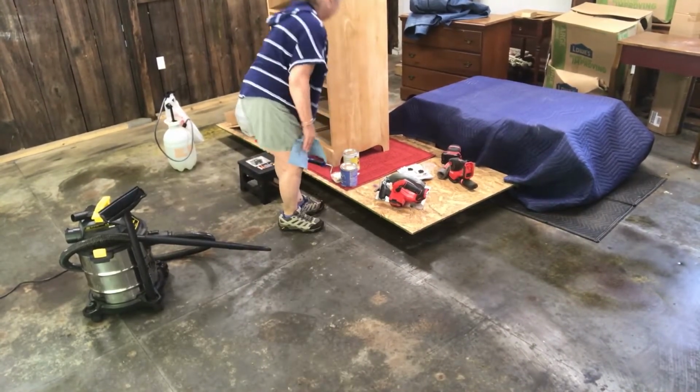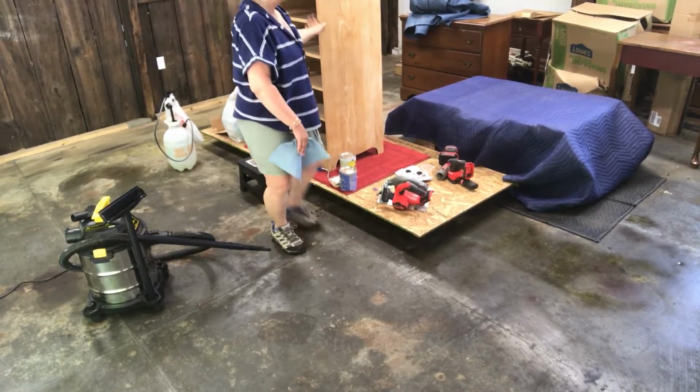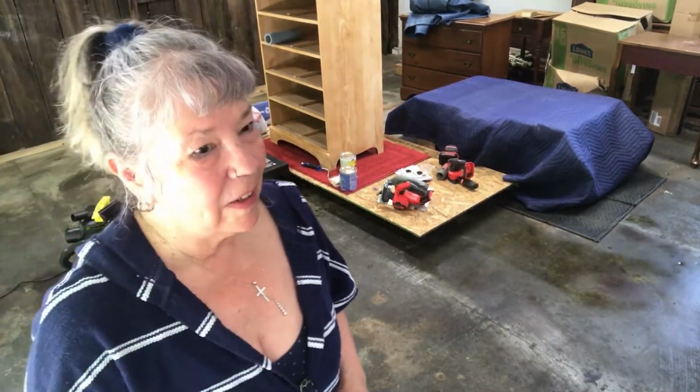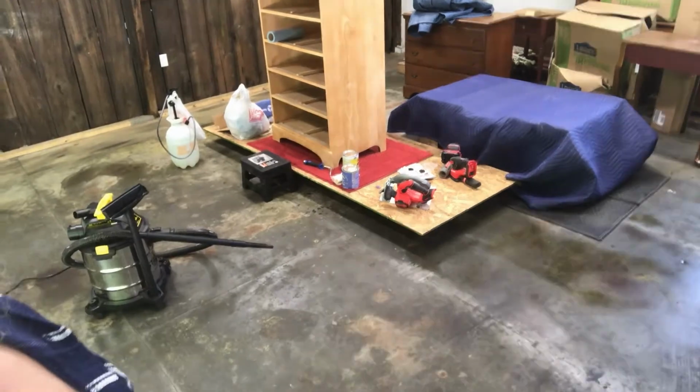So I'm doing my final dusting and working in the shop. That's kind of cool. Let's see, there's some bees in here. A bird flew in a little while ago, that was cute. And so let's just take a look here.